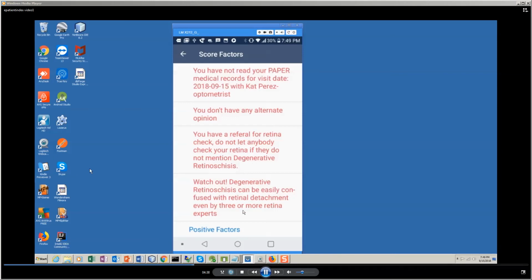Now, you don't fear that the specialist is going to confuse your retinoschisis with detachment, because you have valuable info to ask him questions. This is the power of e-patient index, giving you information.